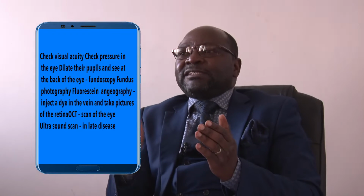We may also do what we call fluorescein angiography. This is where we inject a dye into the vein, and then that dye will reach the eye, and we'll be taking pictures of the retina and seeing the dye to see where it is going, where the blood vessels are compromised and where they are not compromised. These days we have what we call an OCT. It's optical coherence tomography, like a scan of the eye, which takes slices of the retina, and you can see very well and make a diagnosis even before the eye can see the changes.